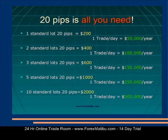One standard lot, 20 pips, it's 200 bucks a day. That's 1,000 a week. That's 50 grand a year. So with a $10,000 account, you can make a $50,000 a year income, and that's pulling your money out every week. No compounding. Okay, and you can see the chart here.